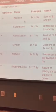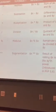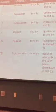Go down to the next ones, or are you just going to leave it with the basics? I would say stick with the basics, because I don't even know what that last one is. Yeah, I'm not sure what that is either.